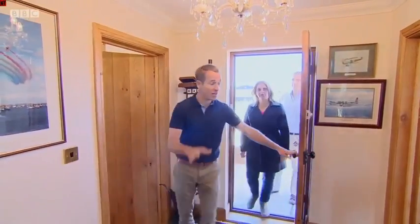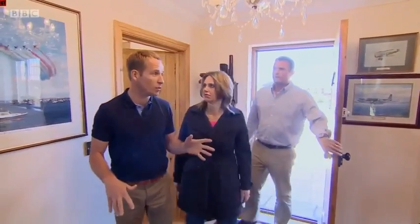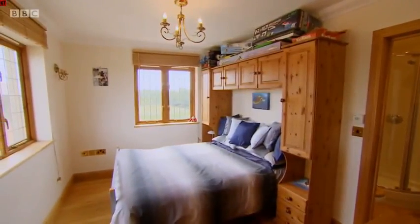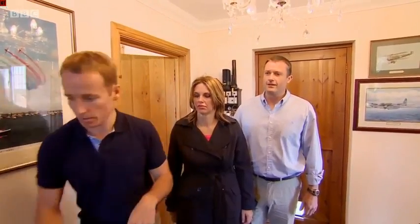Now, this house internally is quite different to what you might expect. 4 of the 5 bedrooms of this house are actually on the ground floor. It's an upside-down house for a very good reason. I think upstairs, I'm hopeful that you'll quite like it.